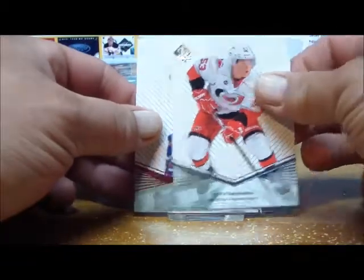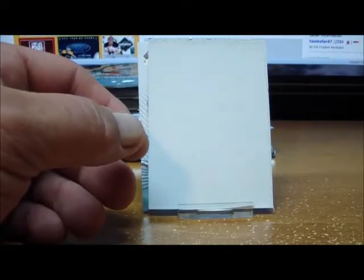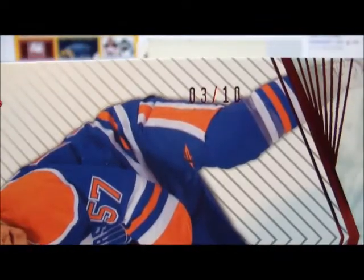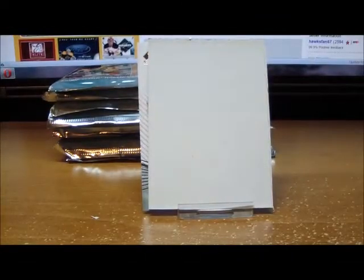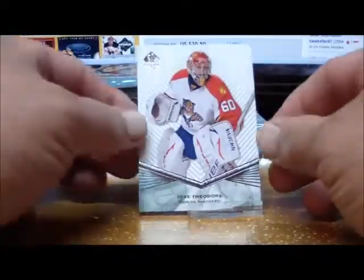PK Subban, Broussard, Skinner, and for the Oilers, Anton Lander, R31. Anton Lander for the Oilers. Oh, wait a minute. Here we go. Caught my eye here. This is a red 3 of 10. So there's one of those parallels we were talking about. This one is 3 of 10, red, caught my eye at the last second. 3 of 10 Anton Lander for the Oilers. Very nice. And that is 02 Snake 02 with the Oilers this week. And a spacer and a base.